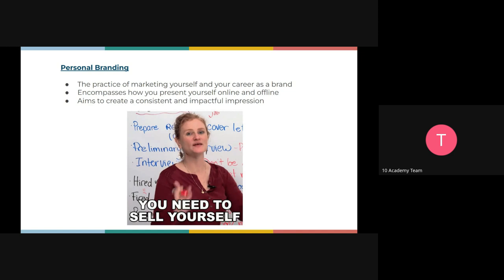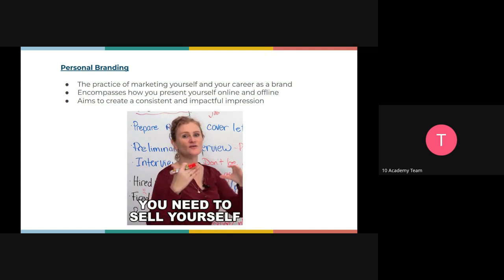So the whole aim is to create a consistent and impactful impression. And it's also a way for you to sell yourself better, because if people see the projects that you've done, how you've done them, and the impact that they had, they're most likely to want to work with you.